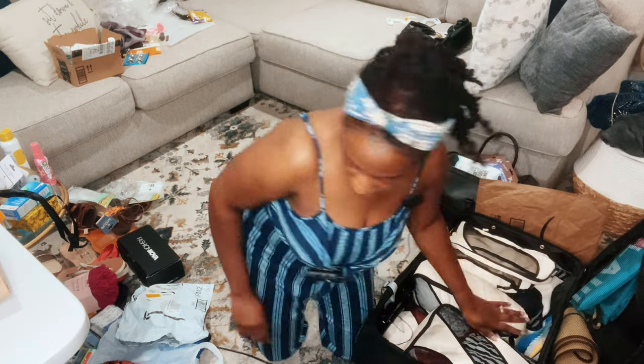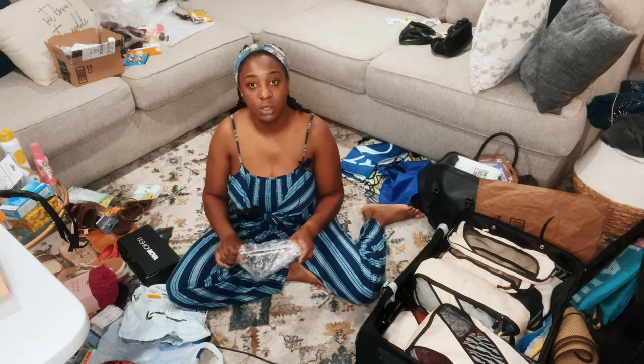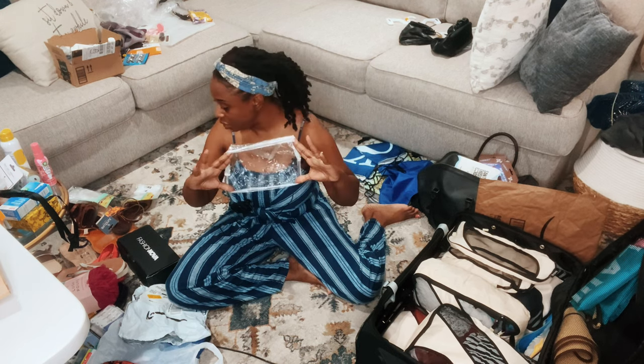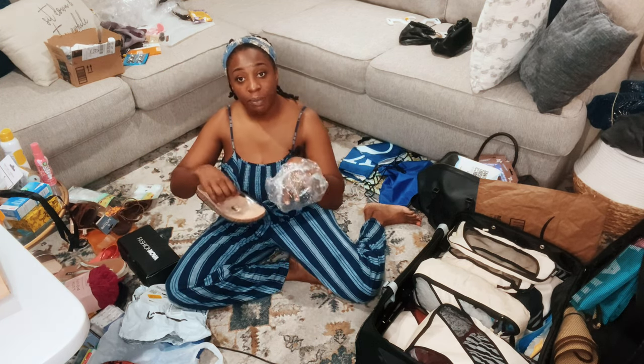So, I feel like that can go there. So that's that. And then I wanted to show you guys this neat little thing that I decided to do. So, shower caps. What are these used for, guys? Some of you probably already know. You probably already do this all the time, but I'm going to use it for my shoes.